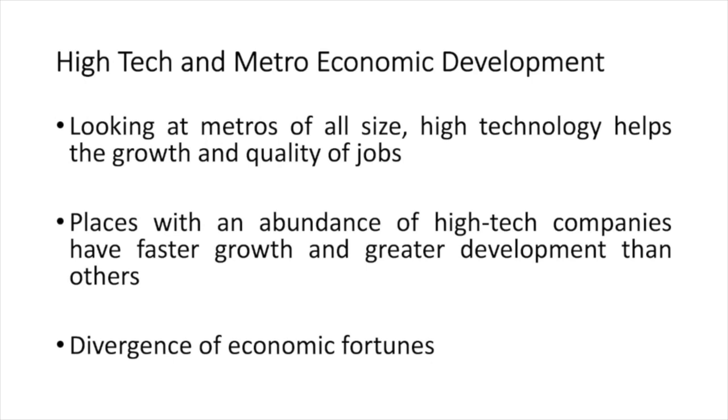So we can summarize the effects of high technology on the economic development of U.S. regions, looking at metros of all size, and say that high technology helps the growth and quality of jobs. In other words, places with an abundance of high-tech companies experience more robust growth and greater development than others.